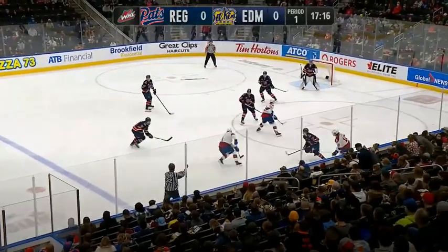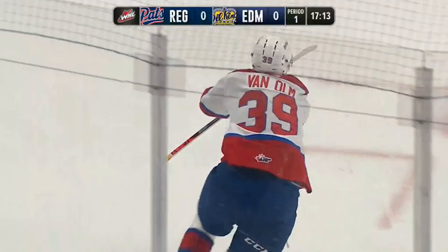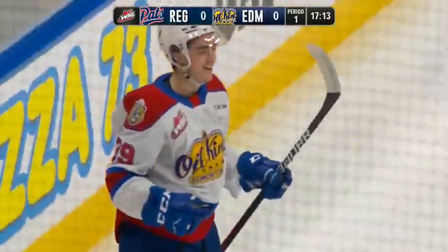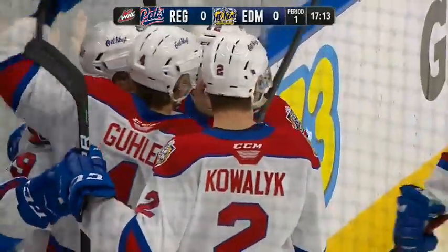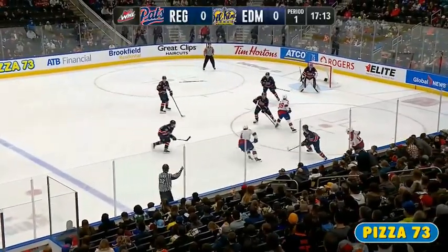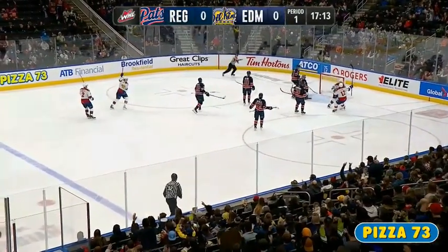There's John Sabo, he'll delay, pass right circle, Guhle cutting his way into the middle of the shot, tip, they score! Shea Van Olm on the doorstep with the redirect and the Edmonton Oil Kings. Sometimes with the young players, you make an impact in the game early, and you're going to be wound up the rest of the way.